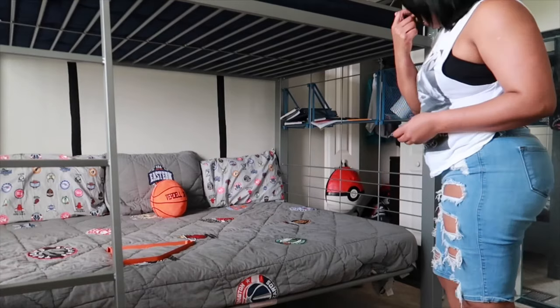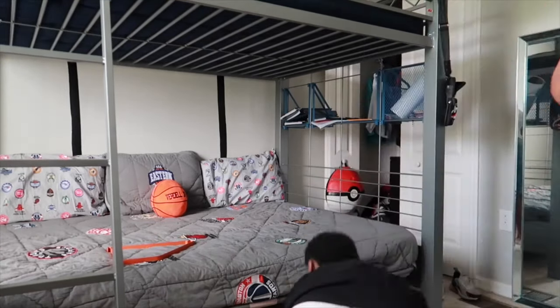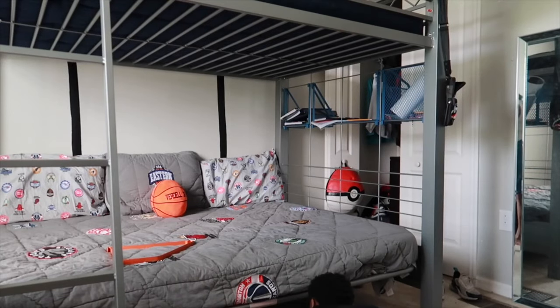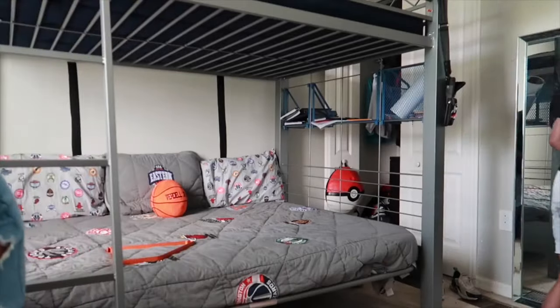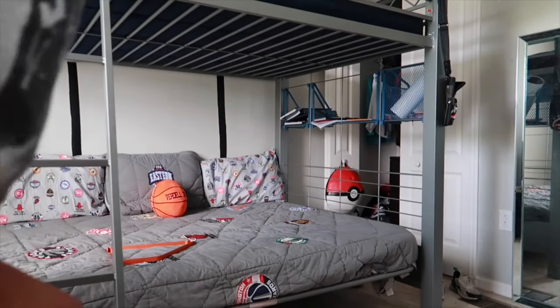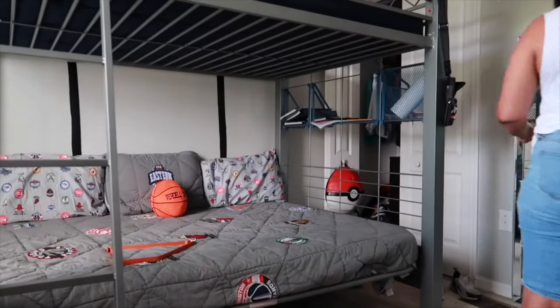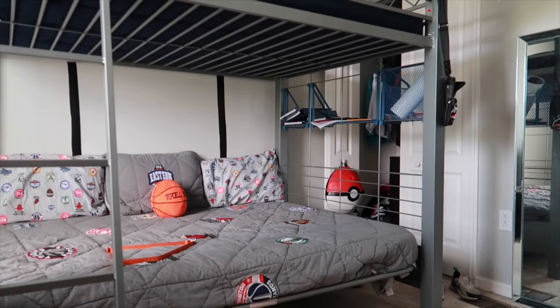Look up under that bed and whatever's up under that bed, pull it from up under there. Any trash, any clothes, anything that's up under that bed. Any clothes up under there? Nope. Nothing? Uh-huh. Okay, come put these shoes in your closet. I want them in there neatly. Get these yellow shoes over here. Go put them in your closet.